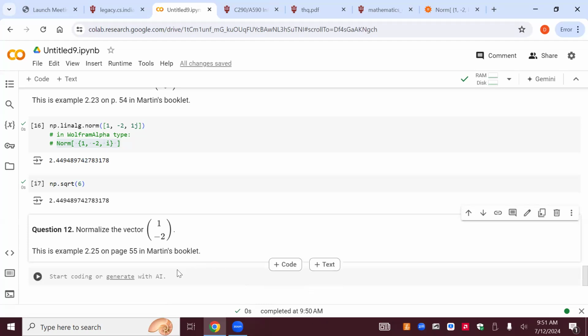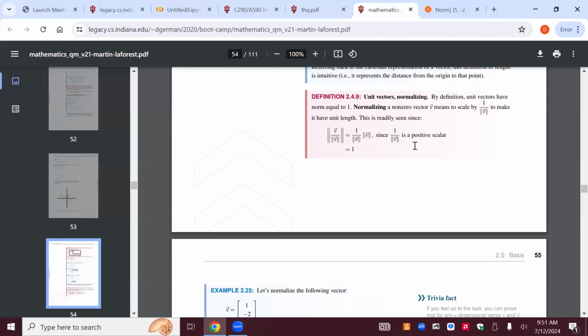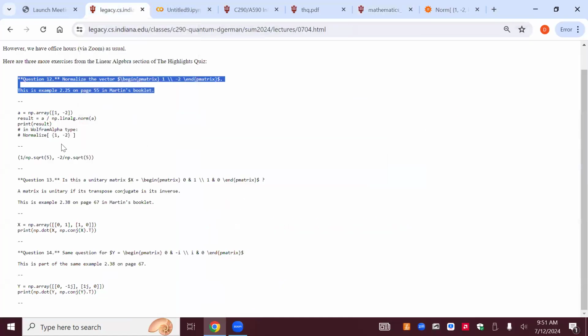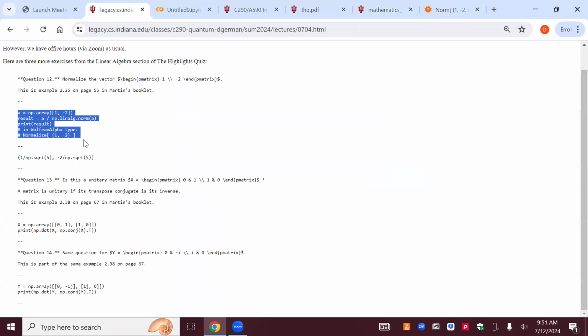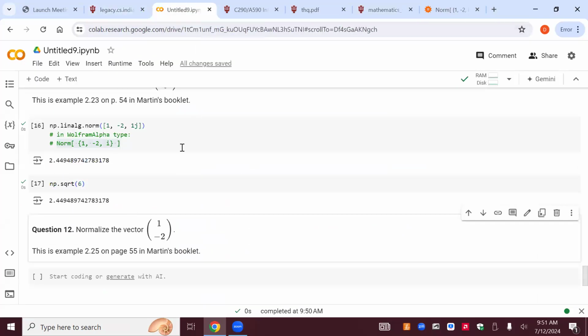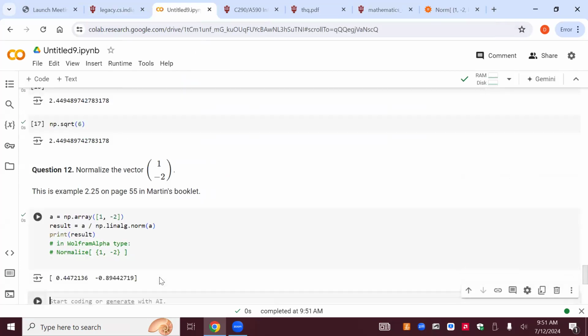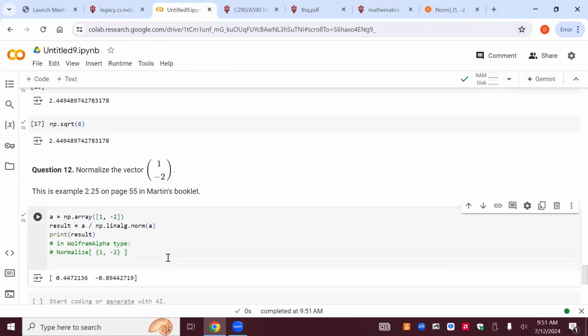So then 225 on page 55, I'm gonna go to this place. Page 55 is right here, and it says normalize it. So what do you do? You calculate the norm, and you divide every element by the norm. What I have here, though, is this. Copy this, put it here, and type it in. So what it's going to do is going to give me two numbers. Is this the right numbers?